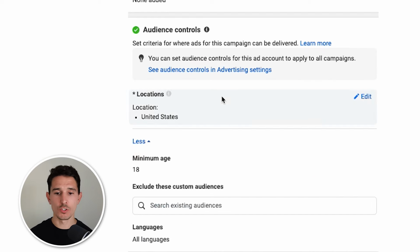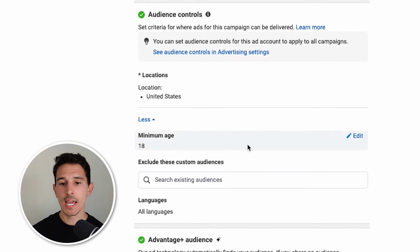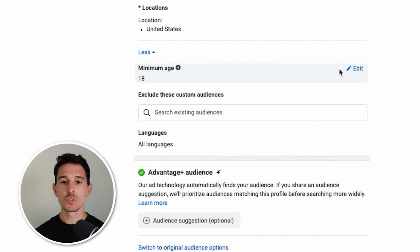For your audience controls, this is super, super important. Because we're running a primary prospecting campaign, they have changed these audience controls so drastically in the last year. You can tell right away by just looking at this, we can't even set our age limits to this specific audience.